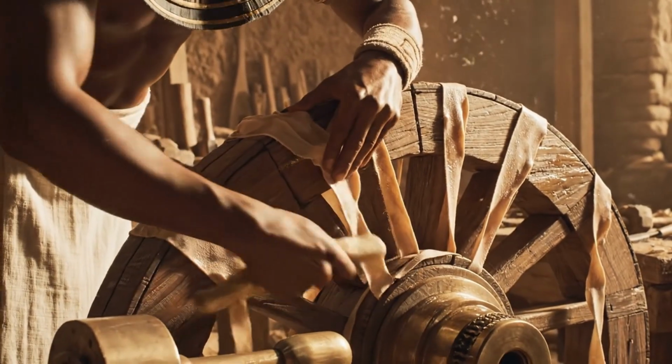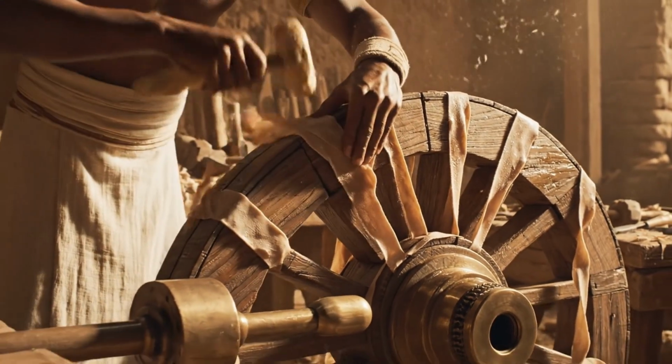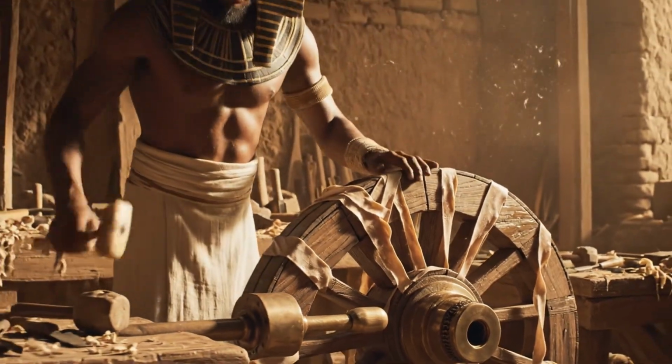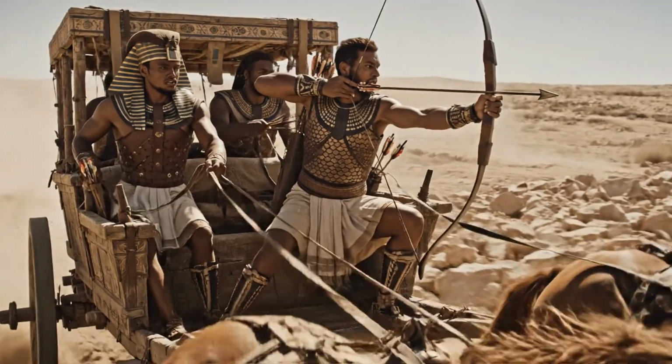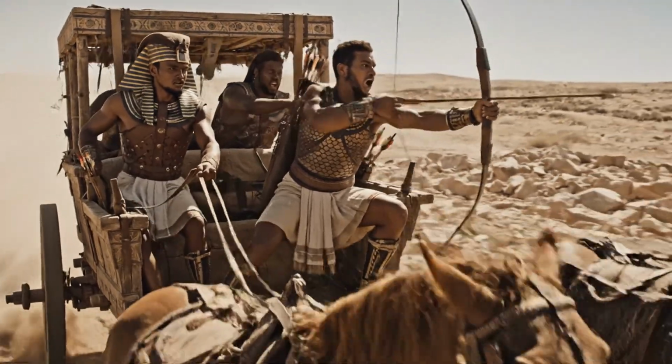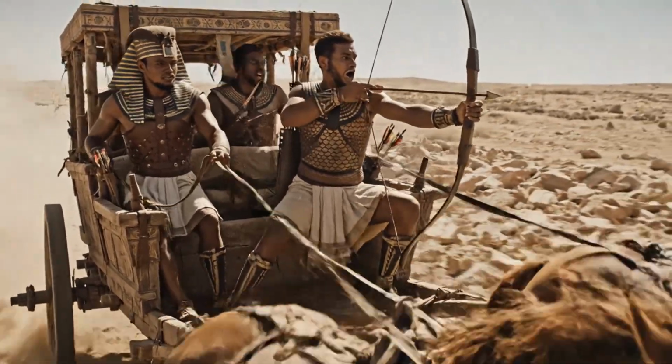The axles were lubricated with animal fats, which allowed high speeds to be reached without the risk of the hub catching fire from friction. The chariot crew consisted of two people, a driver who controlled the movement and a fighter who shot arrows or threw javelins.